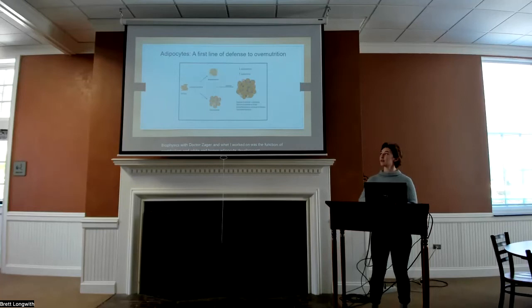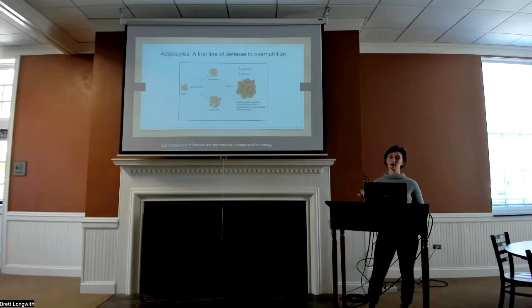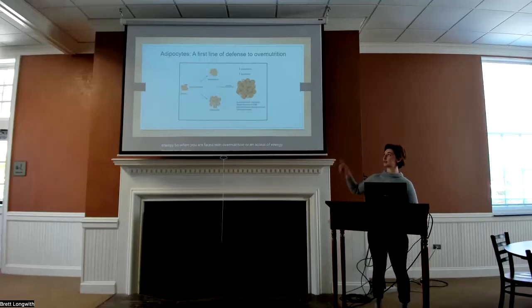So first, I need to talk about what adipocytes are and how they relate to our biomass. Adipocytes are the essential component for any disorder in our body. And there are two forms: white adipose and brown adipose. White adipose mostly is the one that stores the energy. So when you are faced with excess nutrition or energy, there are two forms you can use. Adipogenesis is the growth of more adipocytes. Hypertrophy is the increase in size of the already existing ones.